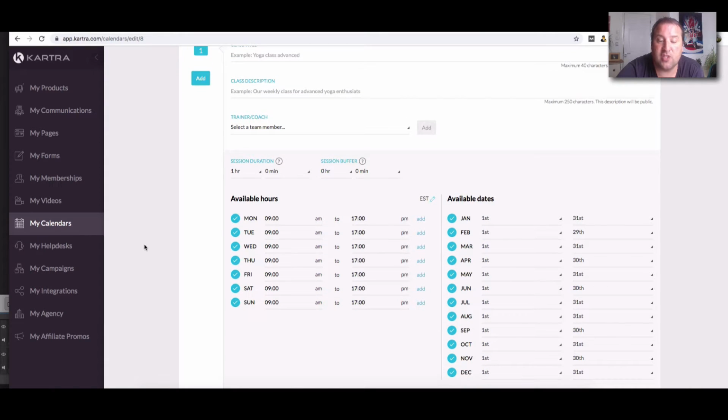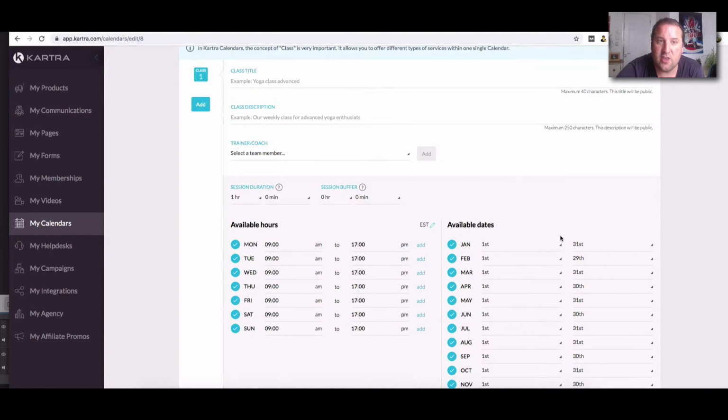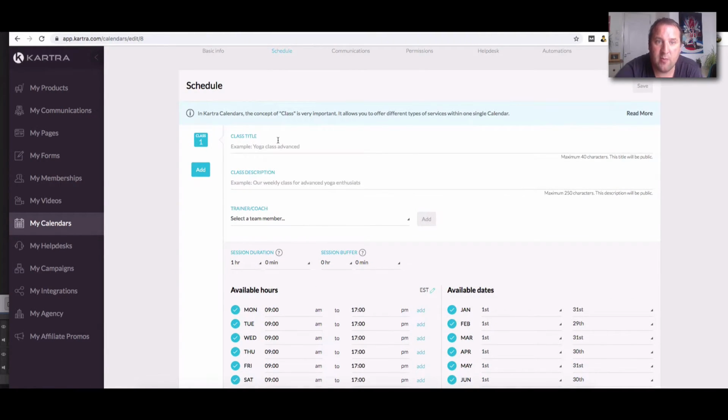And obviously you would just need to come into the calendar and actually select the calendar and go through these steps and put in the times that you're available. And then you can put in dates that you block out as well. So I'm going to put this class title. I'm going to put in book, schedule a call in with me.